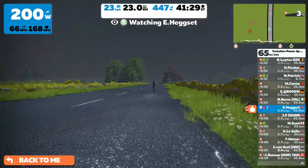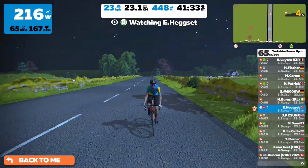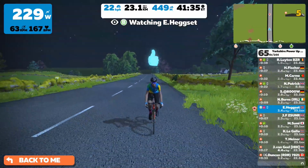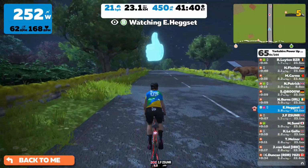2.9 watts per kilogram currently. Now 3.0. We're going to go ahead and give her a ride on, as she currently holds the KOM as well on the other side of the course here. So pretty fast times it looks like, also coming from Eleanor.